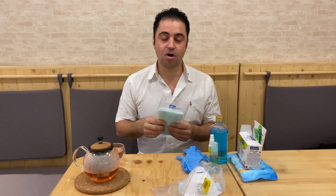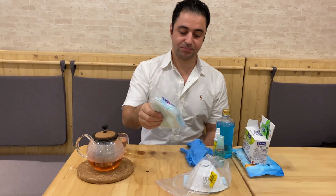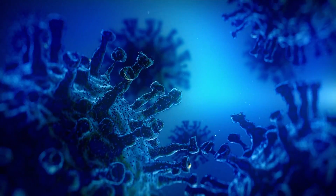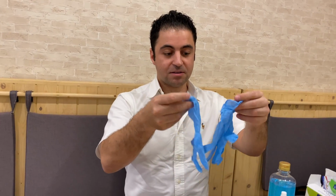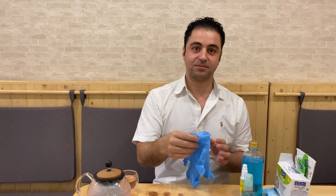If they sneeze or they cough or whatever, some kind of saliva goes out of their breath. So it's very important that the people you meet with wear this also. So I will just give it to them. The third thing I carry all the time is the gloves. This is a pair of new gloves. If I go especially on subways or trains or places where you need to touch a lot of things all the time, I would wear the gloves. And these ones are disposable, so after every use, I will throw them away.